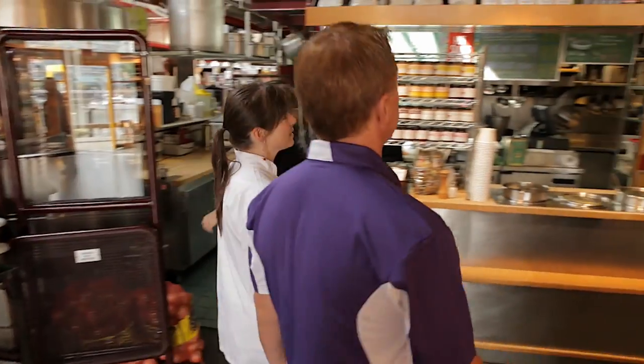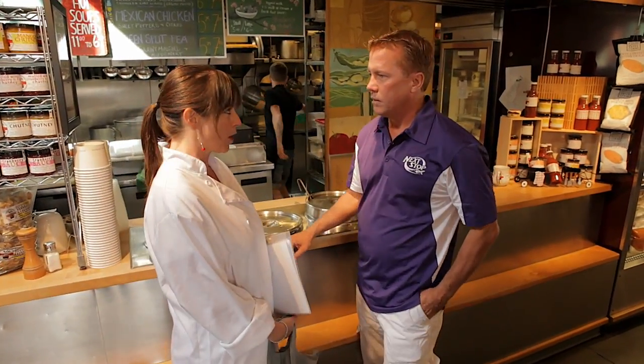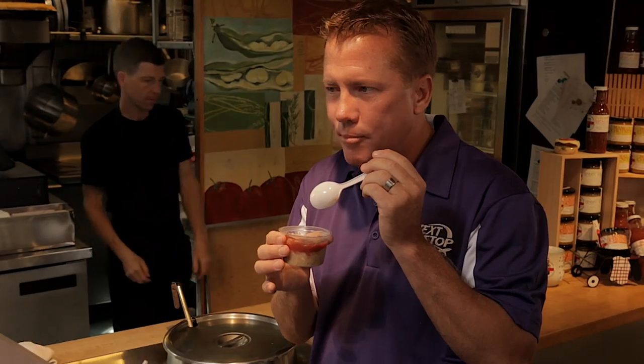Stop uno. This is the stock market. Here they actually open before the market opens at 8 a.m. and they start serving breakfast. So they serve oatmeal sometimes with a nice fruit sauce. That is so good.